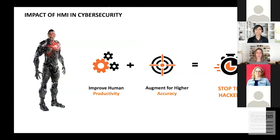We believe that the impact of human machine intelligence in cybersecurity will improve human productivity, augment for higher accuracy, allowing people to truly stop the hackers.